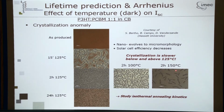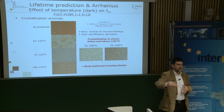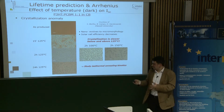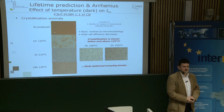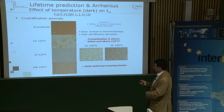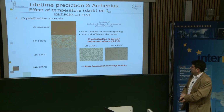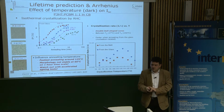But when you go to a higher temperature, 2 hours at 150, you even have less crystals. Normally, if something is thermally activated with an Arrhenius relation, you would expect that the higher the temperature, the more rapid the degradation, and in this case, the more PCBM crystallines that you would have. So this is really an anomaly. Can we understand what's occurring over here?